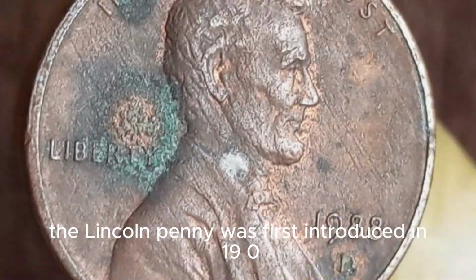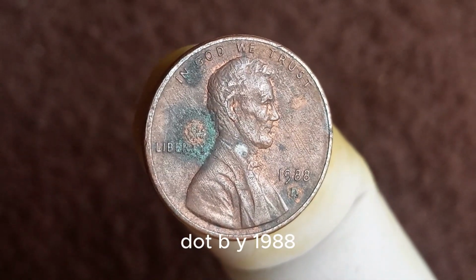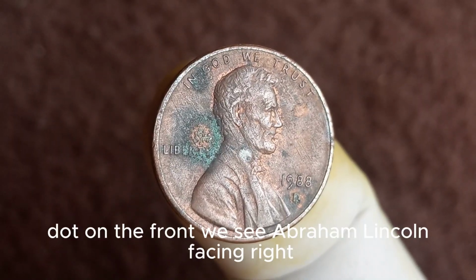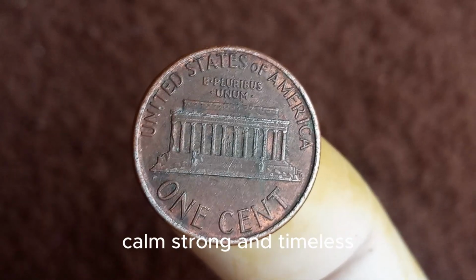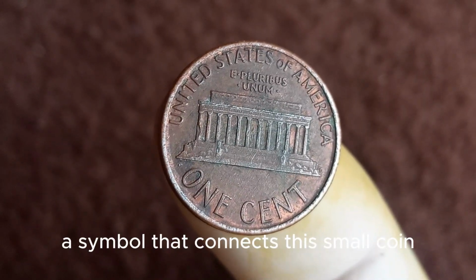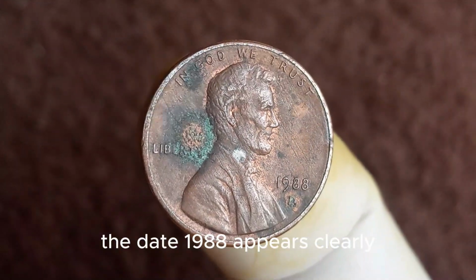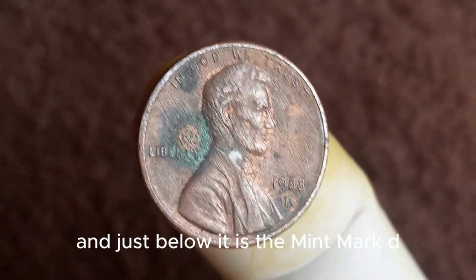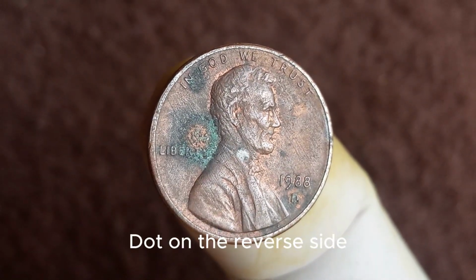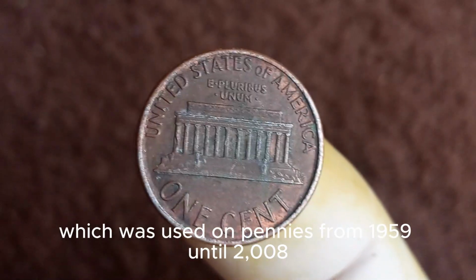The Lincoln penny was first introduced in 1909 to honor President Abraham Lincoln. By 1988, the design had already become one of the most recognizable coins in the world. On the front, we see Abraham Lincoln facing right, calm, strong, and timeless. Above his head is the word Liberty, a symbol that connects this small coin to the very foundation of American freedom. The date 1988 appears clearly, and just below it is the mint mark D, telling us this coin was produced at the Denver Mint. On the reverse side, we still see the Lincoln Memorial, which was used on pennies from 1959 until 2008.